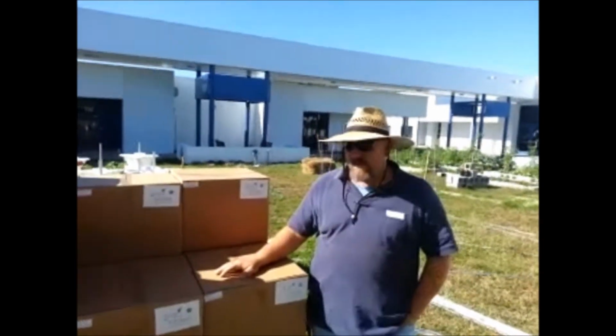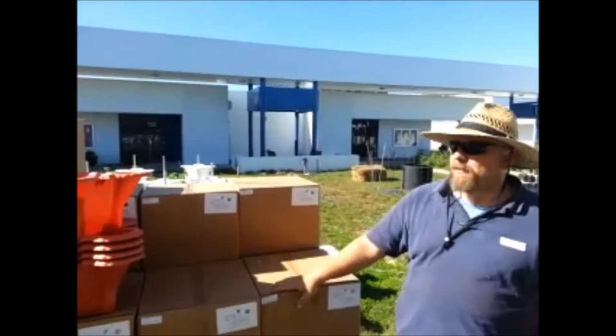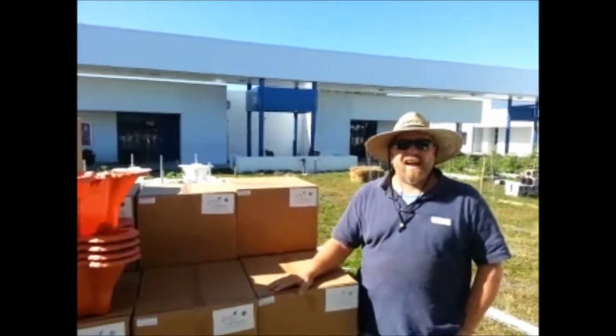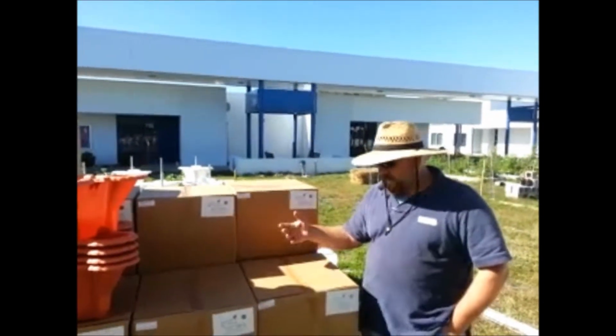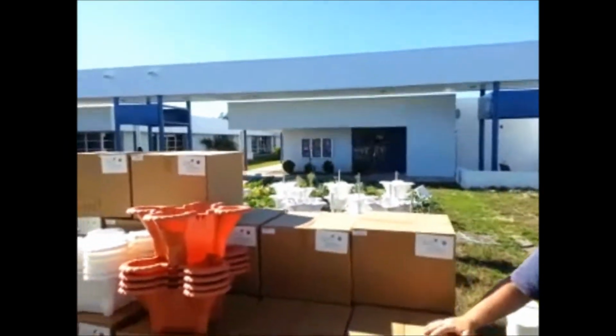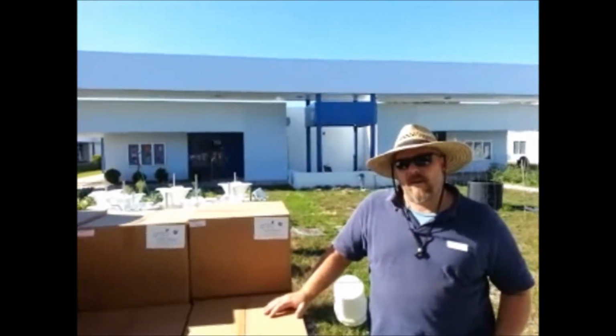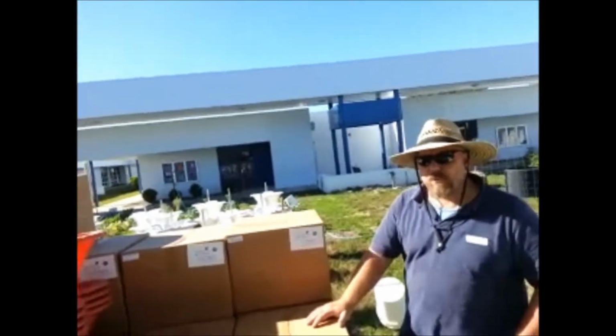There's 4 grow cells per tower. We're going to have, when these are put up, another 1,080 grow cells. Right now we had 220 grow cells that you saw in the prior videos, so a grand total of 1,300 grow cells we'll have up and running before the kids come back from winter break.